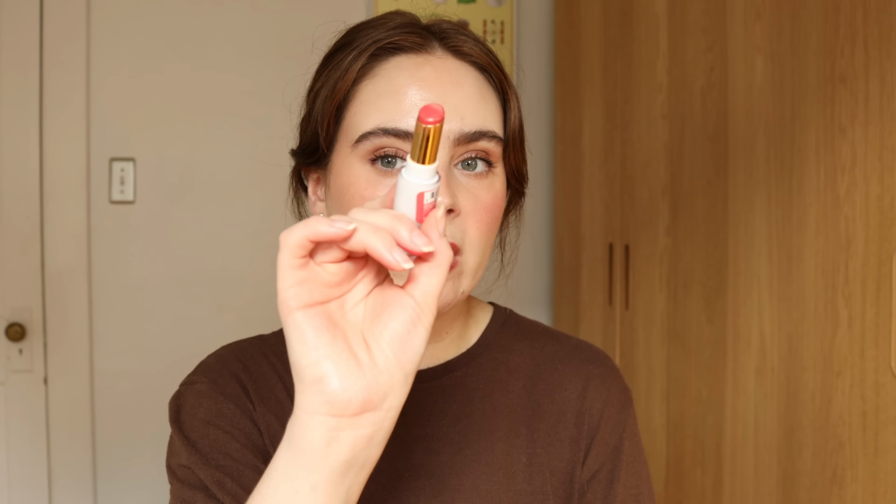I have been seeing people buzz about these for a long time, and I'm really glad that I finally gave them a shot because I think they're really unique. Some of you might be familiar with the Glass Shine super lustrous balms from Revlon that they came out with a few years ago. They discontinued them, and I'm pretty sure they brought them back. I'm not sure if they're limited edition or here to stay.